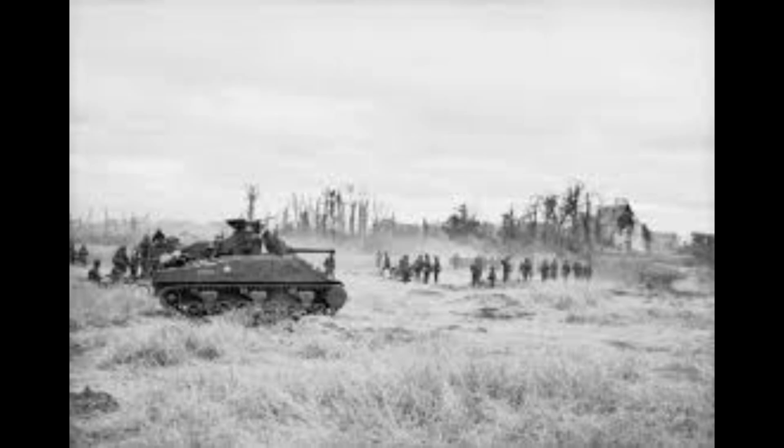The psychological toll was immense. A Tiger commander could never relax. He knew that even if he won today's duel, tomorrow would bring more Shermans, more artillery, more aircraft. By late 1944, German officers no longer scoffed. They feared the tide of Shermans that seemed endless, grinding down their armored divisions through attrition.